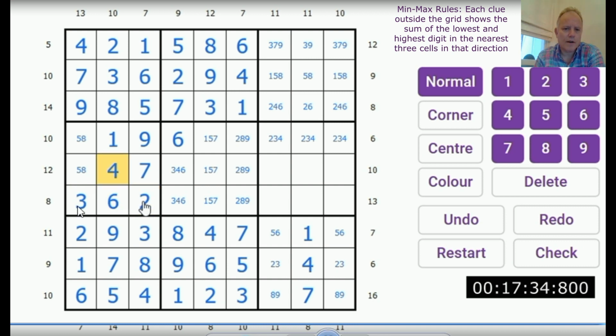The bottom row there must be 2 and 6. 8 has to go with the 4 to make that 12. And now we can finish off that box. Now we can attack the central box and almost finish that off. That's a 3 and a 4. This is a 1-5 pair, but surely now we can come over here.